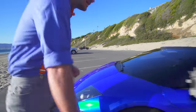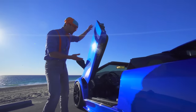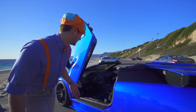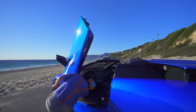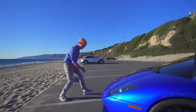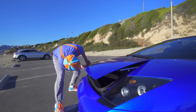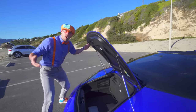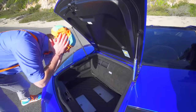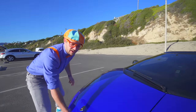Let me pop the hood. Look at that! The door just opened up vertically. That is so crazy. Okay, let me pop the hood. All right, now for the engine. Whoop! Huh, wait a second. There's nothing in here. That's funny. Oh, I know. The engine on the sports car is in the back.